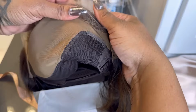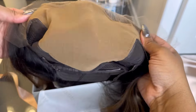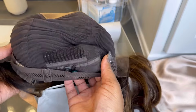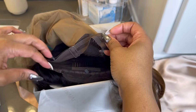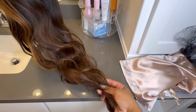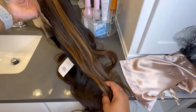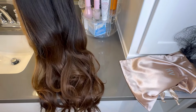This wig does come with three combs, one on the left, one on the right, and then there's one in the back of the wig. This wig also has a cloud soft elastic band as well as anti-slip silicone strips to make the wig a little bit tighter. Now I did get the 20 inch wig, but it just seems like it's longer than 20 inches. It looks like it's 22 inches. I could be wrong, but it looks longer than 20 inches to me.